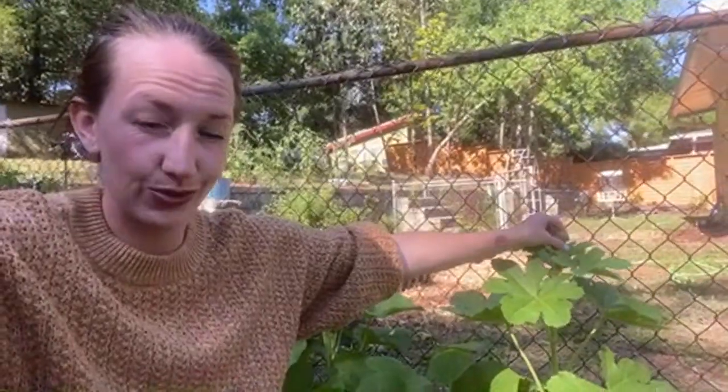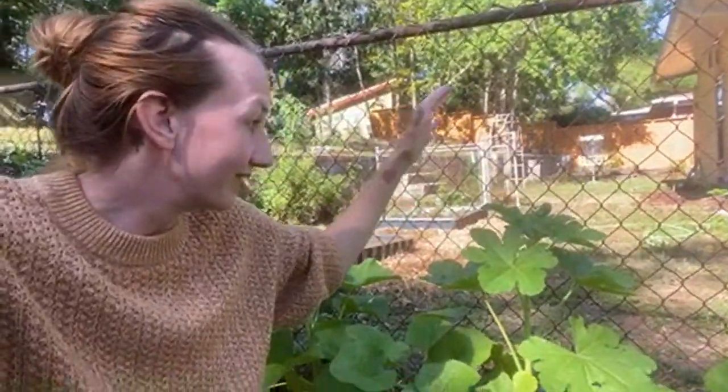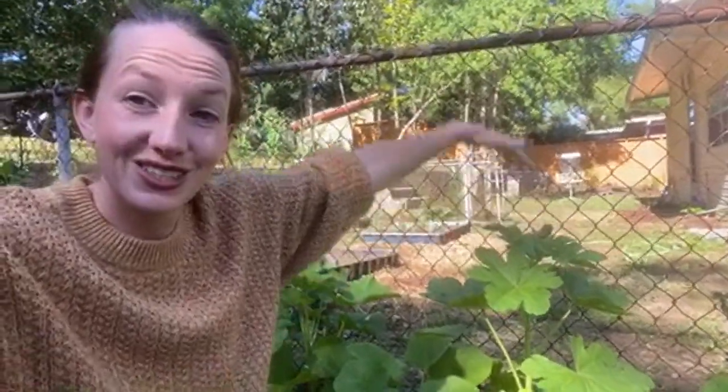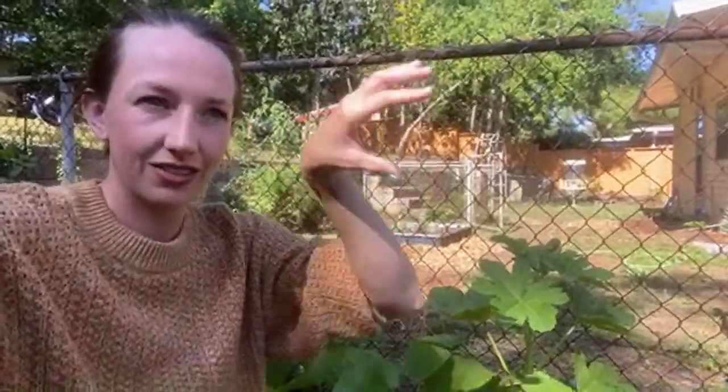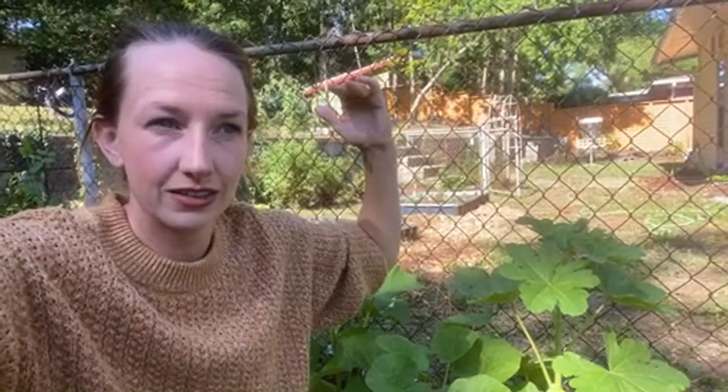These I started from seed as well. I guess everything I've shown you in the last like 5 minutes, I've started from seed. But these specifically are called Hollyhocks. They will get super tall and they'll bloom all the way up with spikes of flowers, and they'll get really, really tall. Like taller than the tallest person you know. Taller than Calvin Heimberg, taller than Calvin.